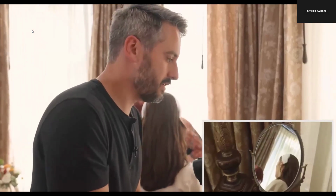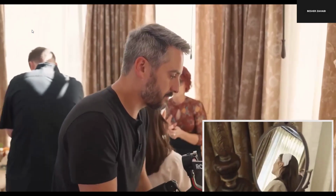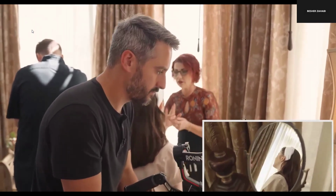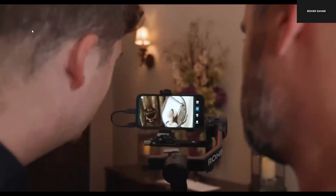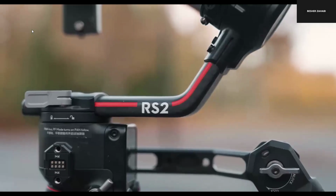I like this mirror right here. I'm going to try to see if I can get through that. It just keeps messing up. There we go. Look at that. It's in log, but you know, I like it. That's fire. So the setup we have today is the Ronin RS2 as our gimbal.